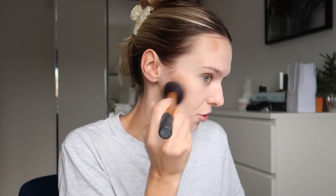And what I do is I do little dots, a bit here, a little bit here. I've got this natural line, so I kind of do it in the natural crevice, and then I kind of pat it in. There's literally no technique to what I do with it. I'm not literally the best at makeup, so don't even listen to my advice.